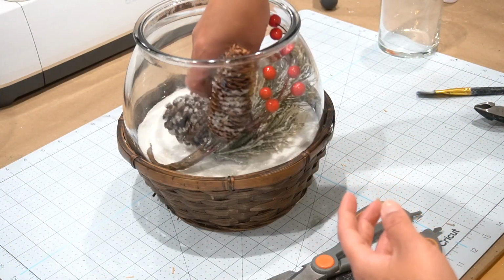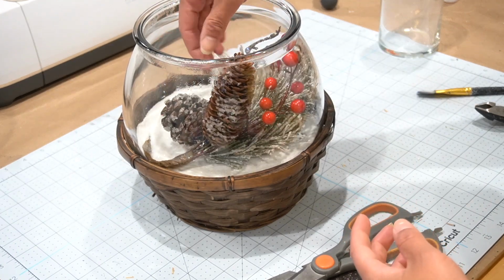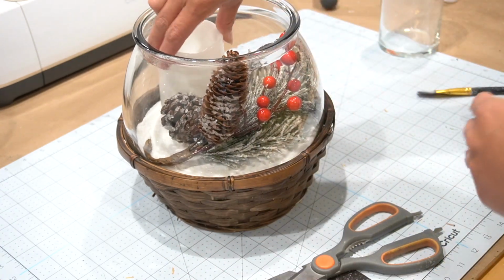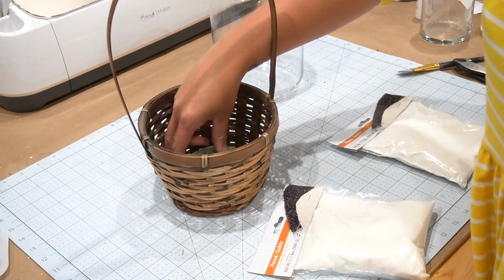After I had filled it up to the level I wanted, all I needed to do was add a Christmas pick and a candle. And this was pretty much it. And I did the same thing to the other basket.